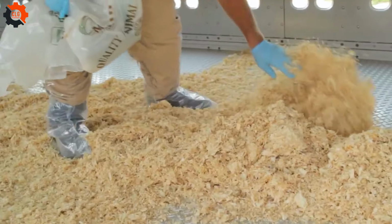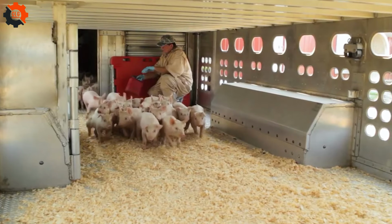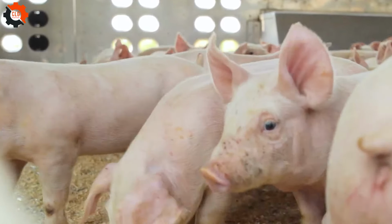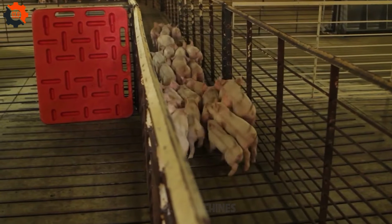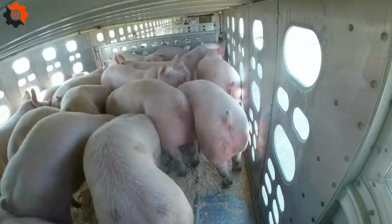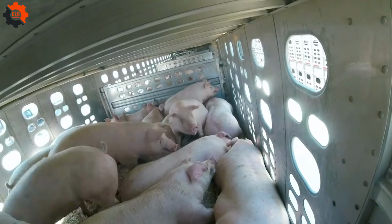All right, let's move on to the fun part: processing pork in the factory. This is where the magic happens, and it's all about turning pigs into the products we know and love. The process starts when pigs arrive at the packing plant. They're unloaded calmly and allowed to rest for a bit. This helps reduce stress and ensures better meat quality.